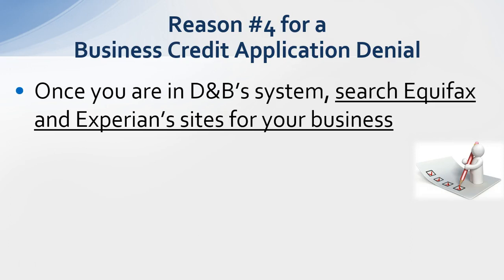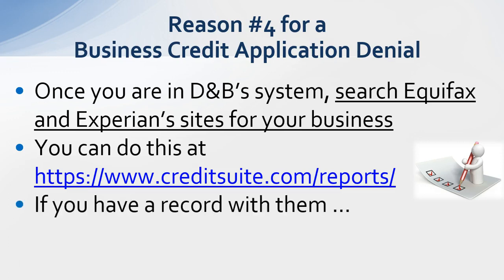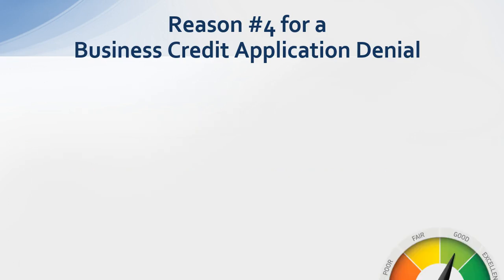Once you are in DNB's system, search Equifax and Experian sites for your business. You can do this at https://www.creditsuite.com/reports. If you have a record with them, then make sure to check it for accuracy and completeness.